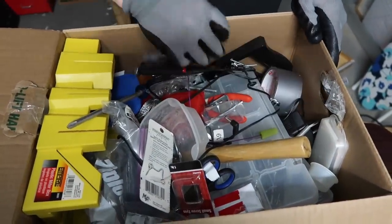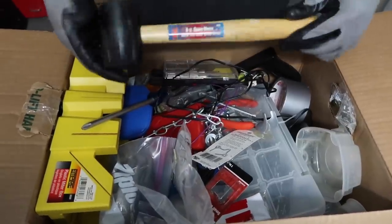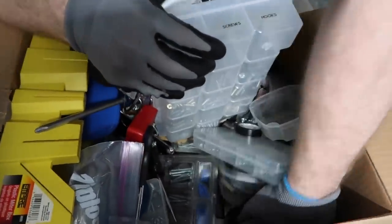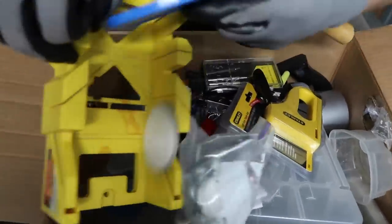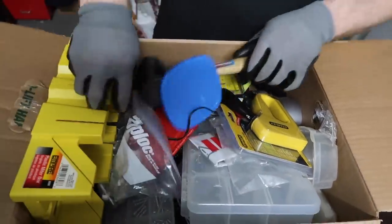There's a lot of tools in here. This will mallet. What? $4? I couldn't sell for $4, but brand new. A lot of stuff in here, though. For some reason, you get a lot of staplers and storage units. You guys know that? I mean, look at all this, guys. Crazy.